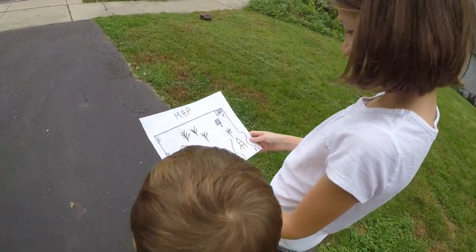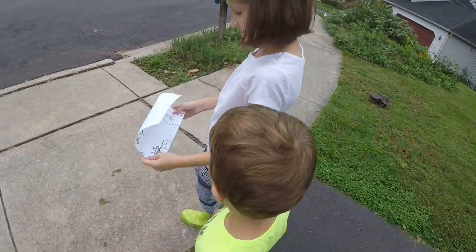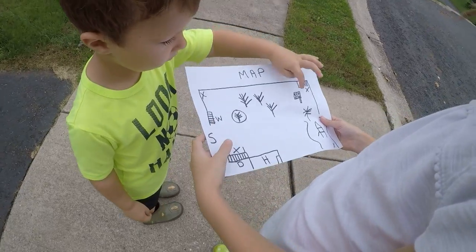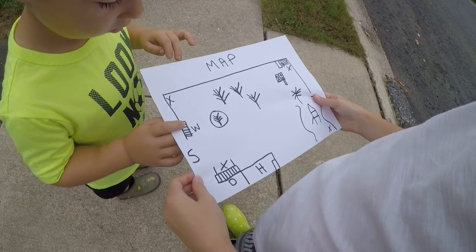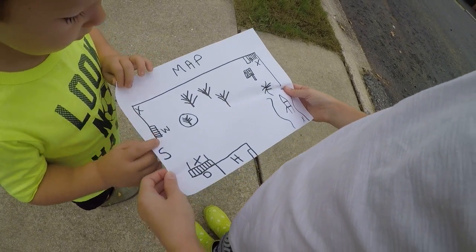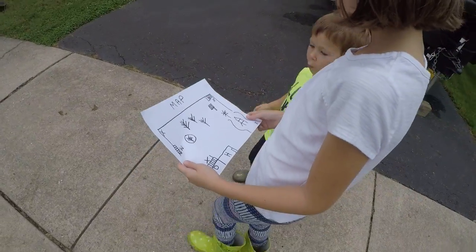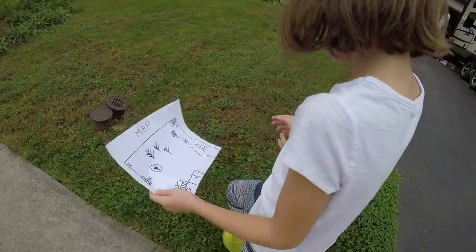So where do you think we need to start? At the fence. At the fence? Mm-hmm. The fence where? In the backyard. Which side? Look at the map. Does it show you which way? This side. So what's the D and the H and the W? Any idea? South. All right, so turn this way. This one. That way. That one. All right. That's the dog food.